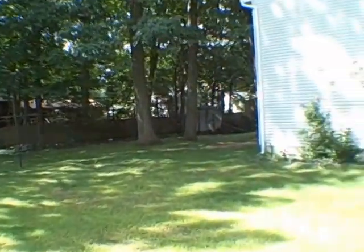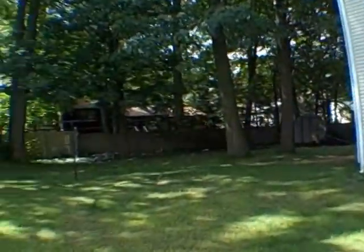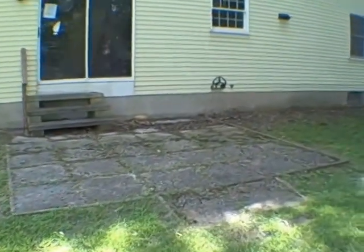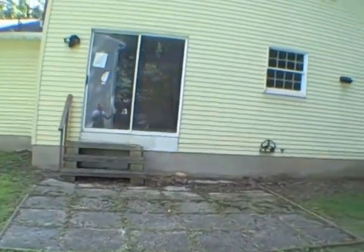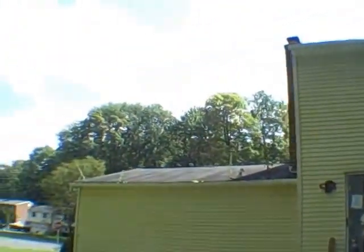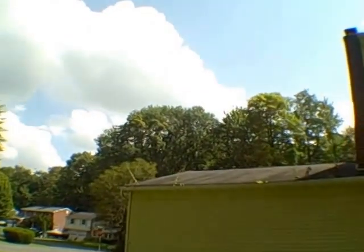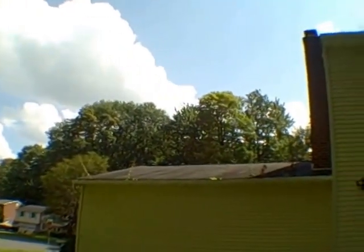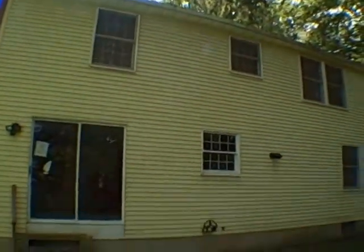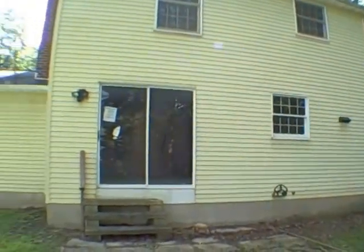So here's the backyard. Got a little patio going here that's original with the house, I'm sure. And this was built in 1974. Roof is laying flat. It looks okay. I would say the roof is somewhere between 10, maybe 15 years old. It's my guess. All right, let's head inside.